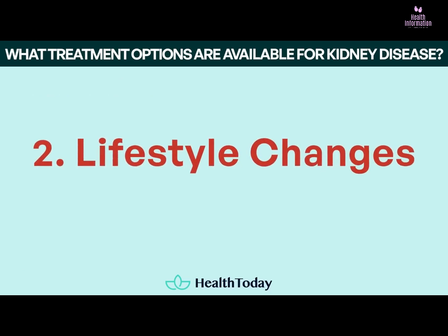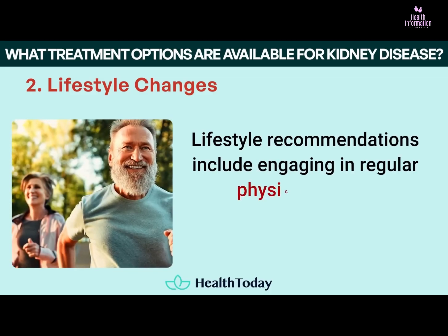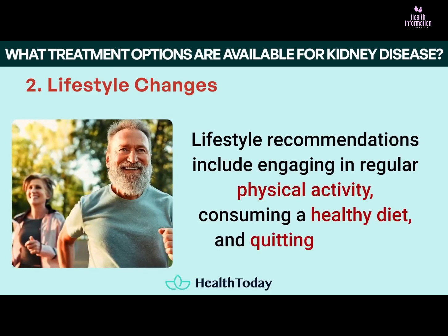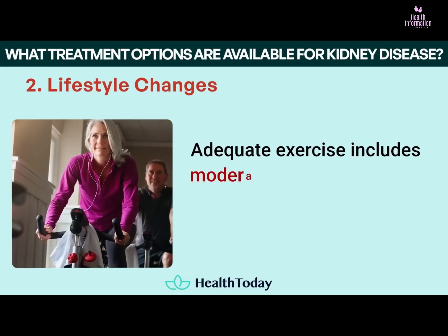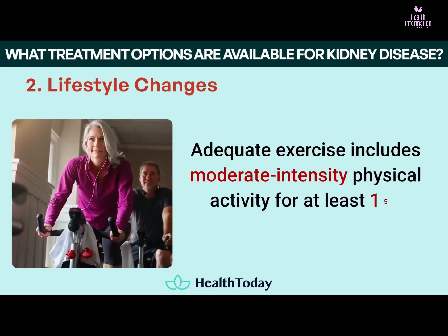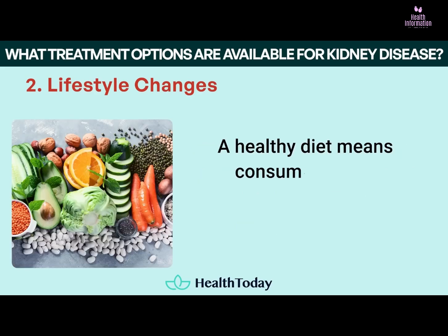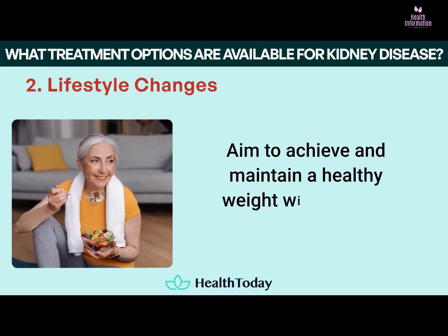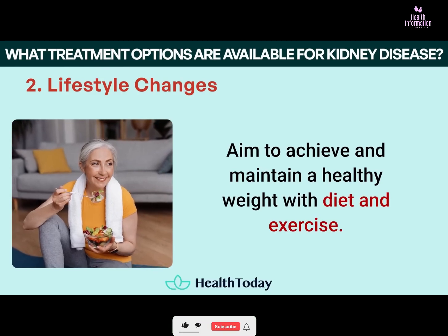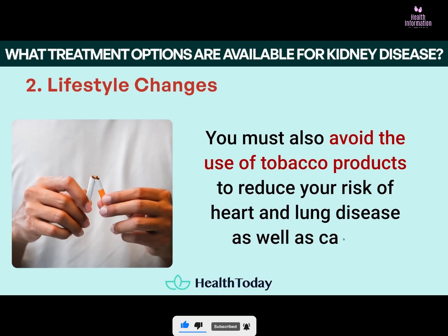2. Lifestyle changes. Lifestyle recommendations include engaging in regular physical activity, consuming a healthy diet, and quitting smoking. Adequate exercise includes moderate intensity physical activity for at least 150 minutes a week. A healthy diet means consuming more plant-based foods and less ultra-processed foods. Aim to achieve and maintain a healthy weight with diet and exercise. You must also avoid the use of tobacco products to reduce your risk of heart and lung disease as well as cancer.